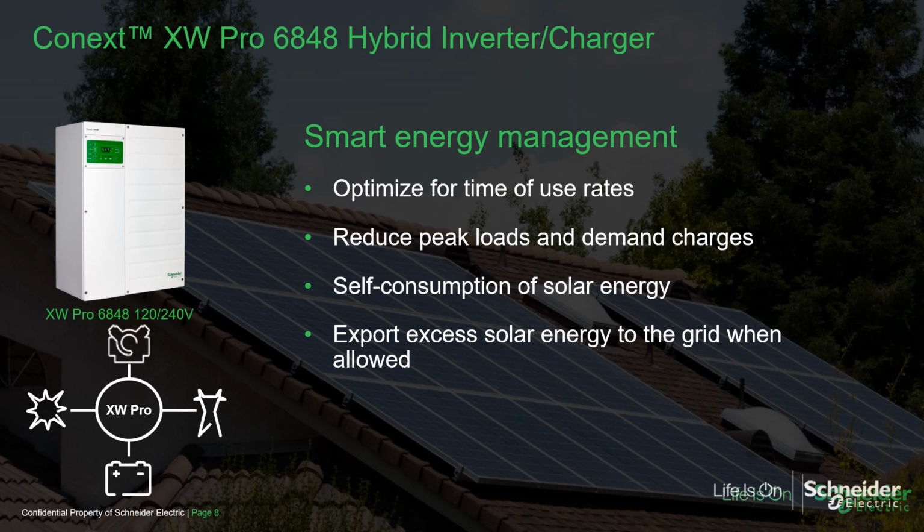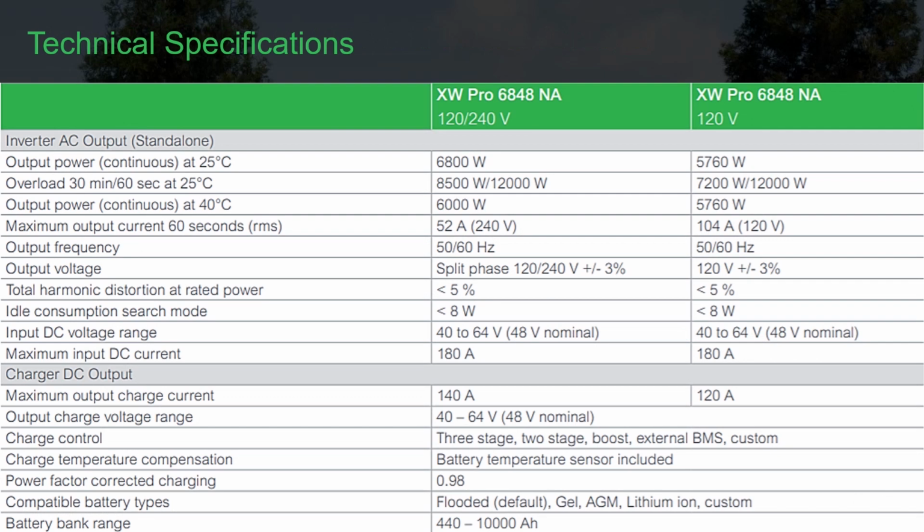Not only can XW Pro provide a superior backup solution, you can reduce electricity costs by net metering, setting up for self-consumption, and peak shaving. XW Pro can do it all. Approved for UL 1741 SA and Rule 21, you have the perfect hybrid platform for designing around the needs of the customer.